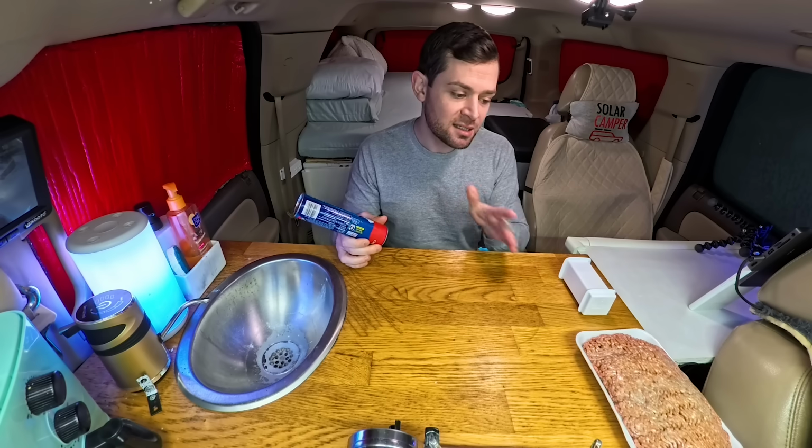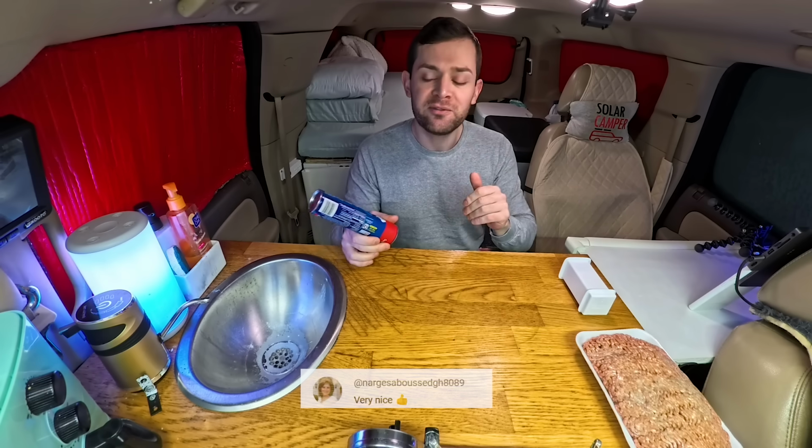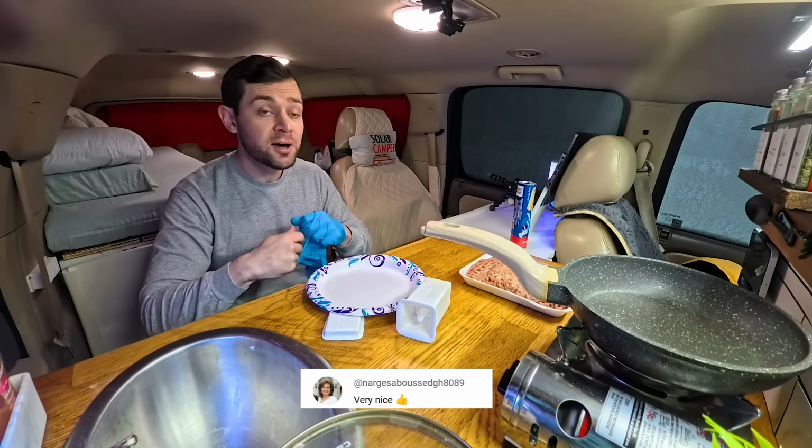Today we're going to be baking, so that means utilizing my air fryer. We're making ravioli stuffed with ground beef. The first thing we're going to do is cook our ground beef.